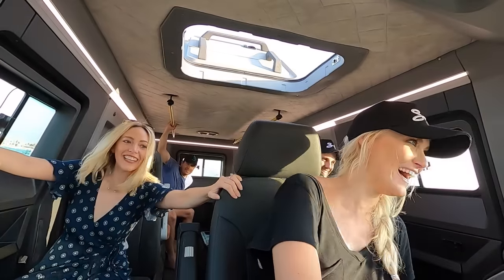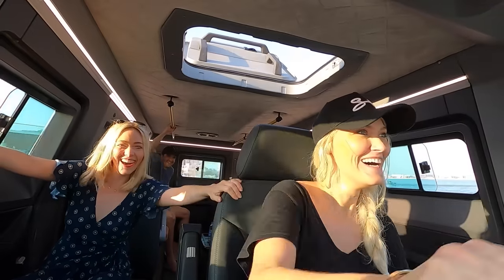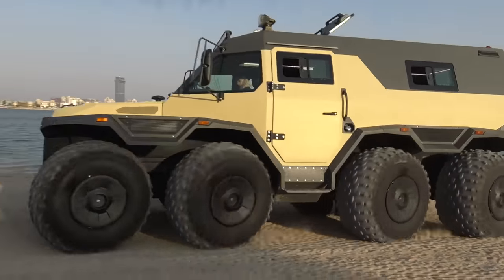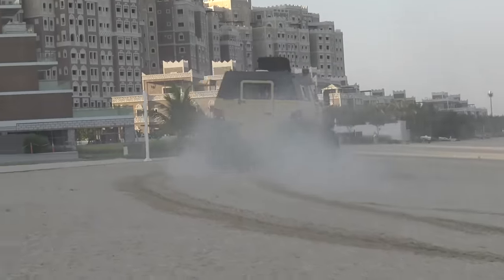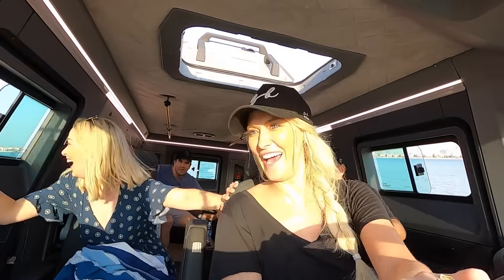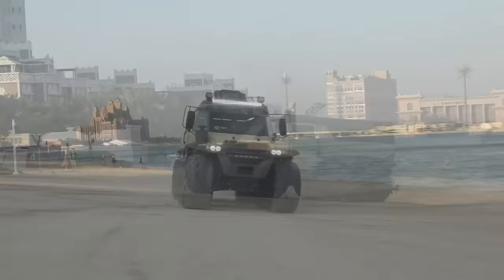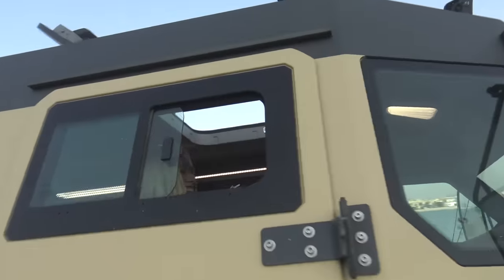Woo! Tires. How cool is that? I know where they put handles in. Yeah. That was insane. That was crazy. Awesome. All right, now let's go swimming.